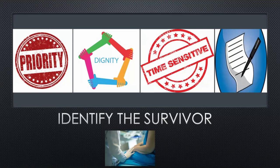We need to identify the survivor, and there needs to be a method of this. So your triage nurses need to be aware of what your policies are, of what the procedures are, and be able to discreetly come and tell one of the healthcare workers that there is a sexual assault survivor. These shouldn't be the patients who sit in the queue for hours upon hours. This really is a time-sensitive matter. Our DNA evidence starts to deteriorate, degrade immediately, and we really, really need those samples to be of a good quality in order to get something out of them.